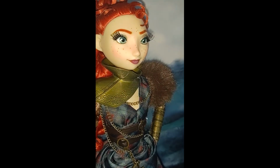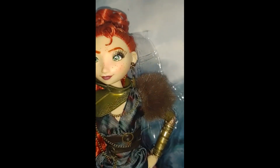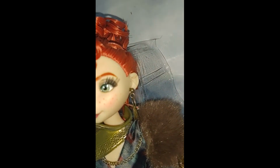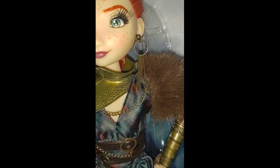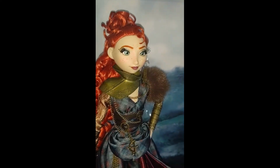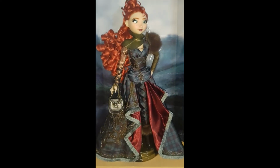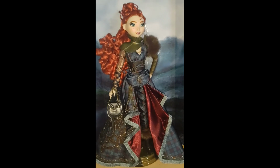I can't get enough of her. I love her so much, and I'm so glad that I picked her up. Check out the earring on this side. Let's see if we can pull that forward. There we go. Super, super cute. And every bit the warrior maid that she is, she's just wonderful.